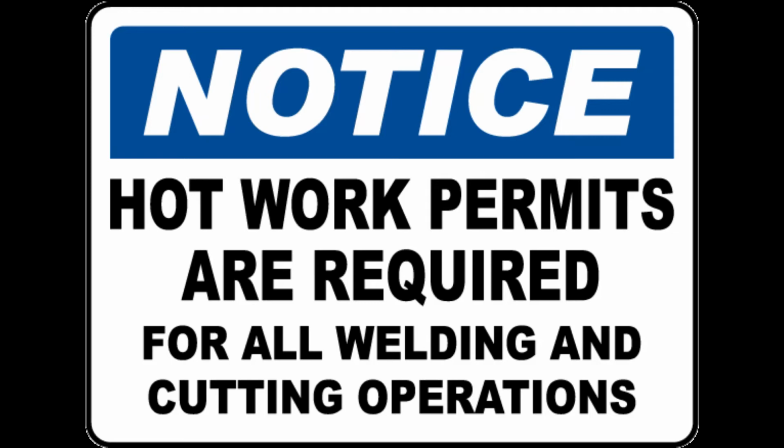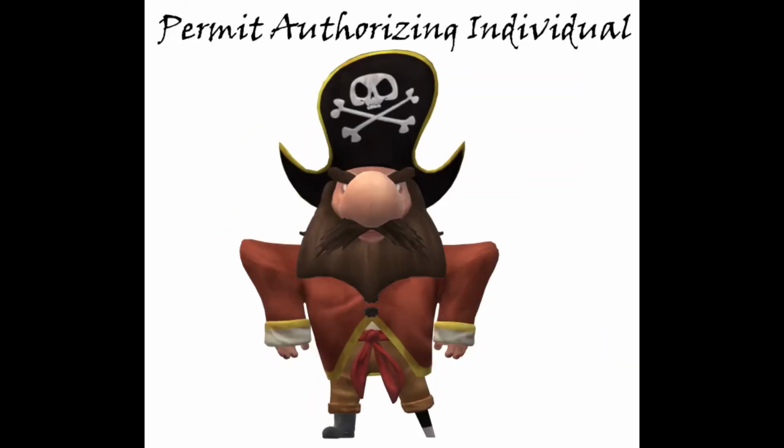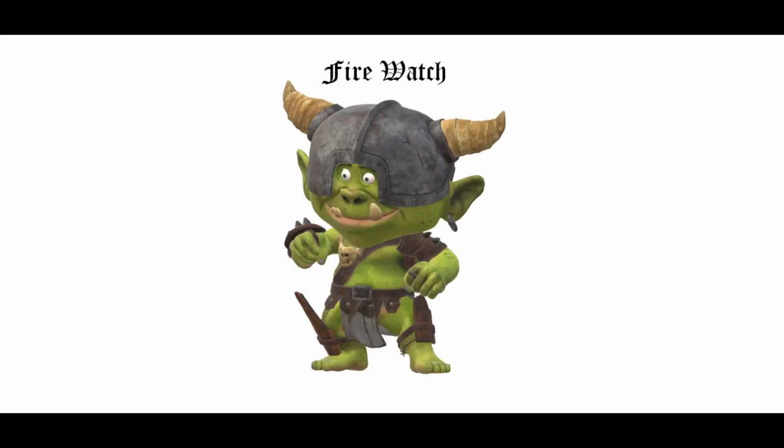So let's talk about that, and let's talk about hot work roles and training. Even before the permitting process begins, roles and responsibilities must be defined by the written hot work program, and each employee trained in the roles as described in NFPA 51B. Now, typical roles include the hot work operator. That's a qualified person authorized by management to perform hot work such as welding, brazing, soldering, and other associated work tasks. There's also the permit authorizing individual. That's an employee who's trained and authorized to issue a hot work permit by management. And then there also is the fire watch. That's an employee who's trained in hot work safety and who monitors the hot work area for changing conditions, detects fires, and extinguishes if possible.